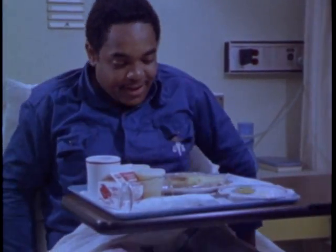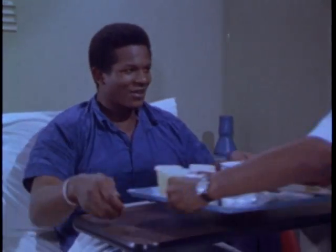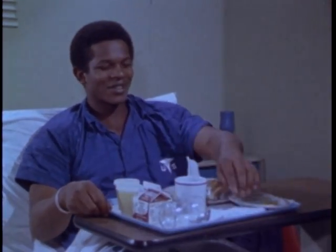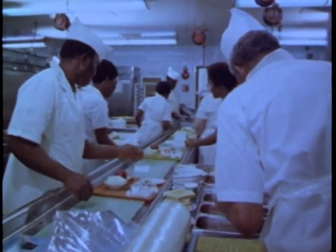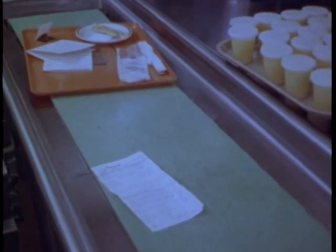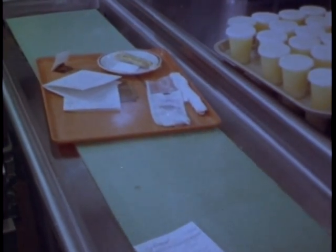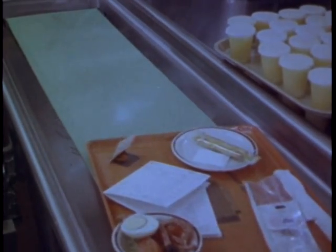Maybe you never thought about it, but being a patient in a hospital can be very lonely. And for a lonely patient, mealtimes can be a highlight of the day. Providing all those meals is a big job and an important one, because to help the patients get better, they must get the right food. The food that the doctor and the dietitian order.